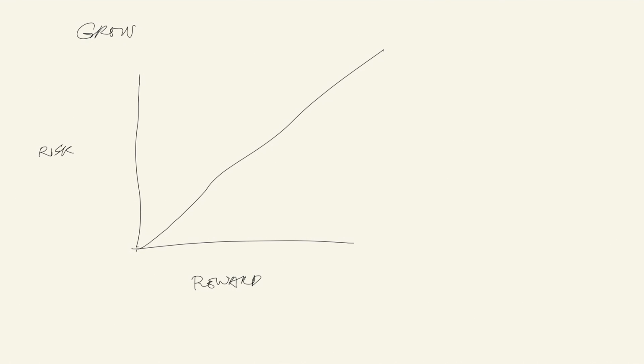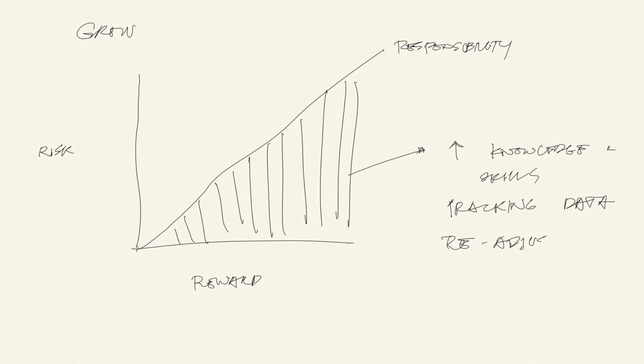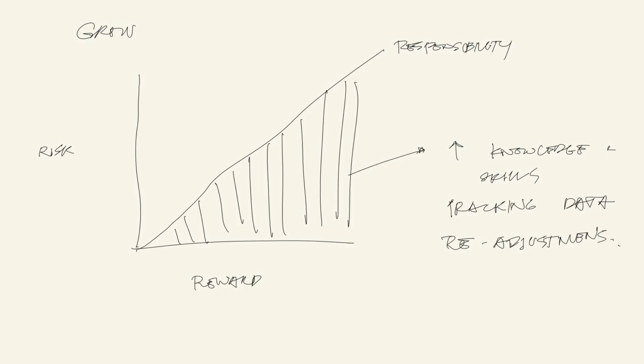In order to grow and improve, you have to take a look at it as a graph. I personally look at it as a risk-reward graph in which you have risk in the y-axis and reward in the x-axis. If you draw a 45-degree diagonal line across the x and the y-axis, I call this the line of responsibility. What you want to be working on is actually staying below and obtaining more reward at lesser risk. But how do you do that? You do that by actually improving on your skill set and your knowledge.